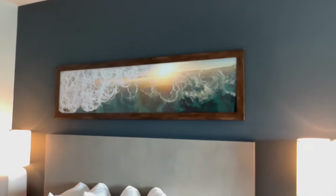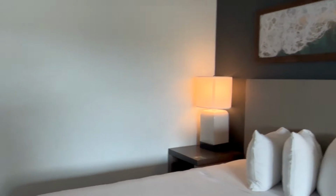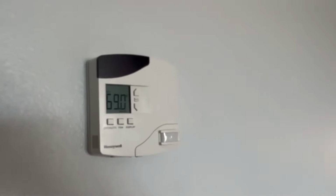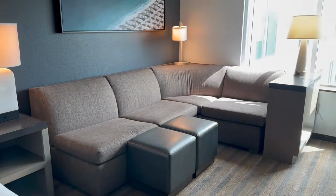Got a pretty wall art above the bed. I actually like that. So you've got a lot of plugins. Plugs are a big deal. We've got a light switch over here that turns the lamps on. It's set to 69 degrees right now on the thermostat, but you can adjust that to your preference. Yeah, I like the wall. I actually like the artwork on the walls in here. It's kind of beachy. So that is definitely a nice feature of these rooms.